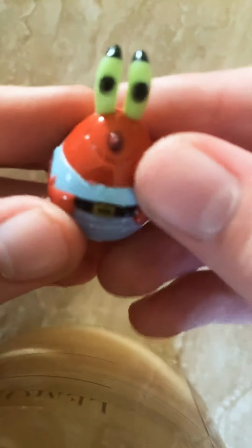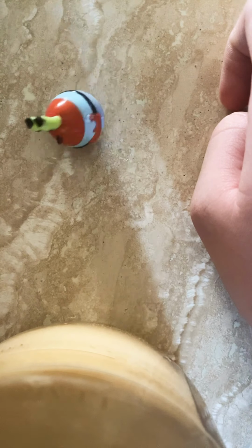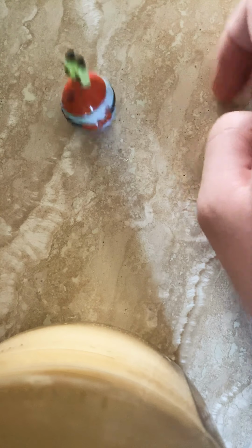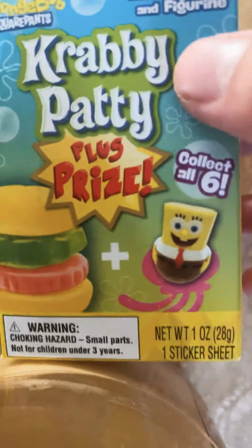We got ourselves a little Mr. Krabs. Looks like just to be a little balance toy thing. Yeah, that seems to be it for our Krabby Patty Plus prize box. Yep, we got a little Mr. Krabs. Let's get him out of the way.